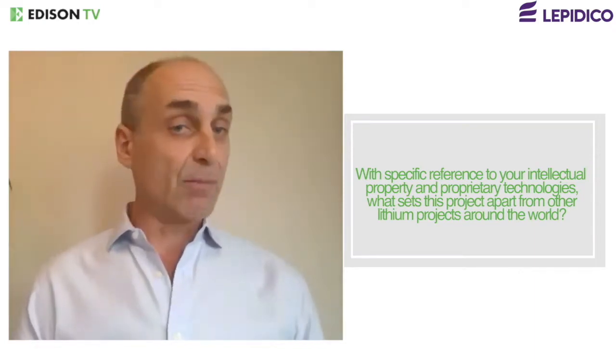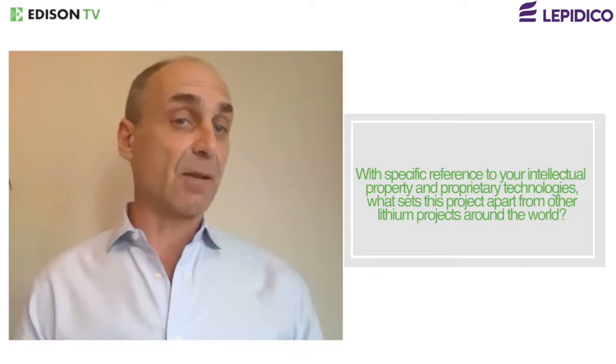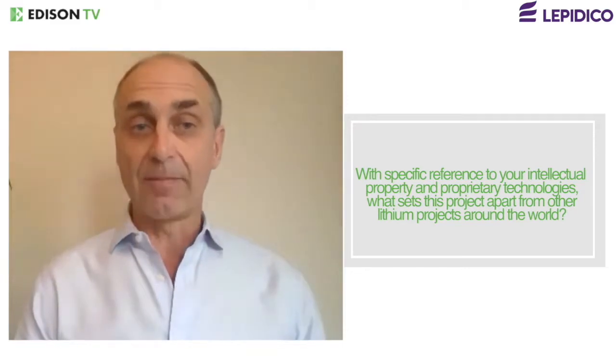Upstream in Namibia, the point of differentiation is the mineral we're looking at producing or processing, which is predominantly lepidolite. It's a lithium mica mineral. And our process technology is specifically designed for treating lithium mica and lithium phosphate minerals, which up to this point have been largely overlooked as sources of lithium. The other point of differentiation here is lepidolite is the only realistic source of economic rubidium, and it also provides a source of caesium.